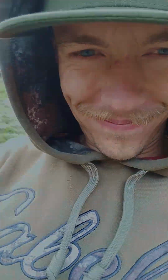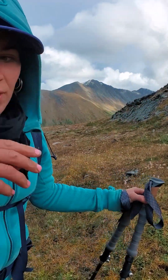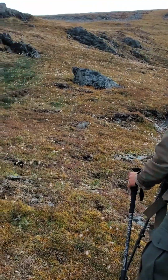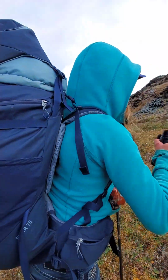Oh dear. We've just been in that valley, and now we're coming into a new one that we haven't been in yet, and we just seen some super fresh sheep tracks. So we're just gonna glass around here, and then we're gonna come over into this next valley.